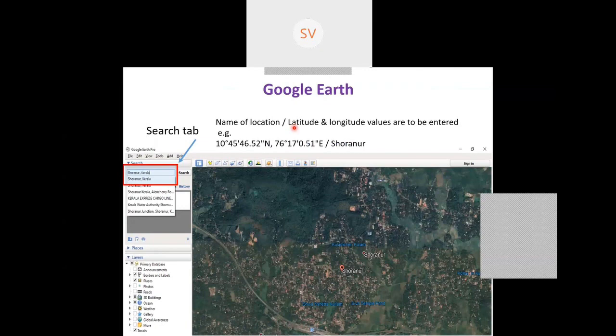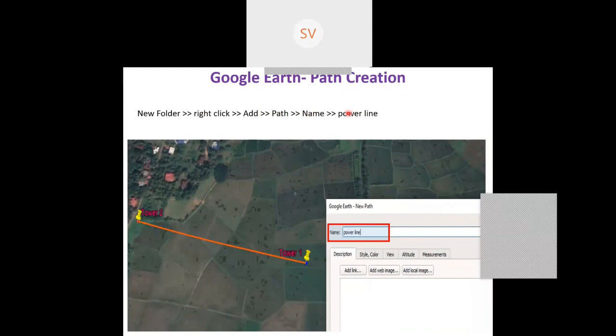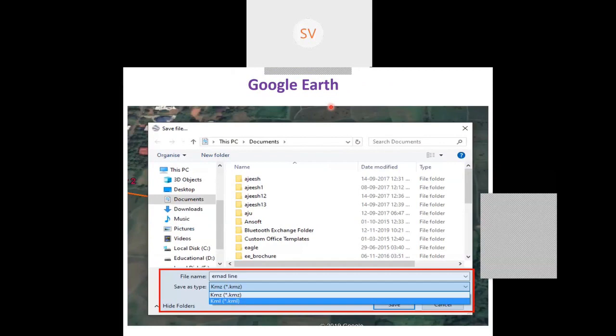Before starting the route preparation, just create a folder. We have added one tower here, and we have added another tower here. Then again go to add path, name it power line. So you can draw the power line and make a path, and then you save the place as. In the same tab you will get everything by right clicking add, then save the places. You have saved one path from tower 1 to tower 2. Save as either KML or KMZ file. This is the save as dialog box.